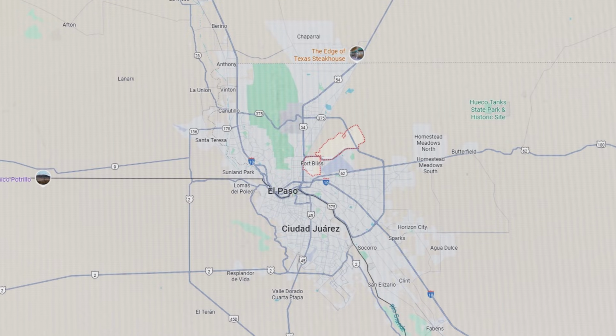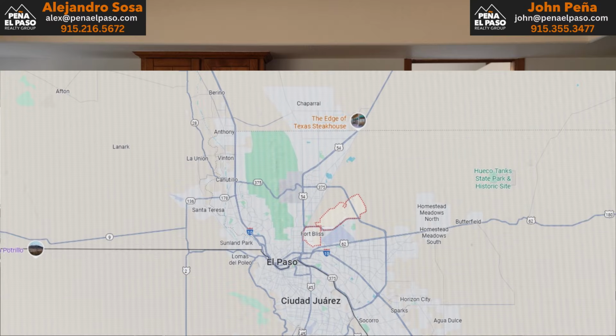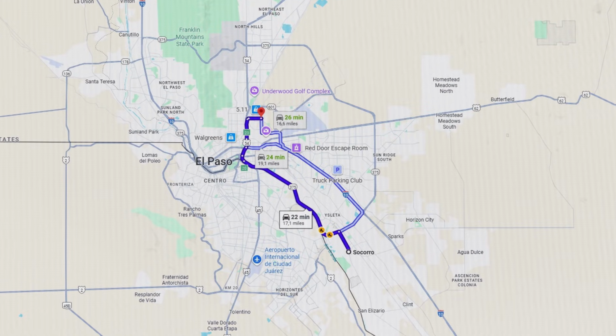For instance, the obvious one is military members, Army folks who are coming to Fort Bliss. They typically want to be 20 to 30 minutes from base. And so if you park yourself way over on the west side, it's going to start to be a stretch to get to base. If you end up in this newer area south of Horizon Socorro, you're going to be pushing it, especially with the traffic.